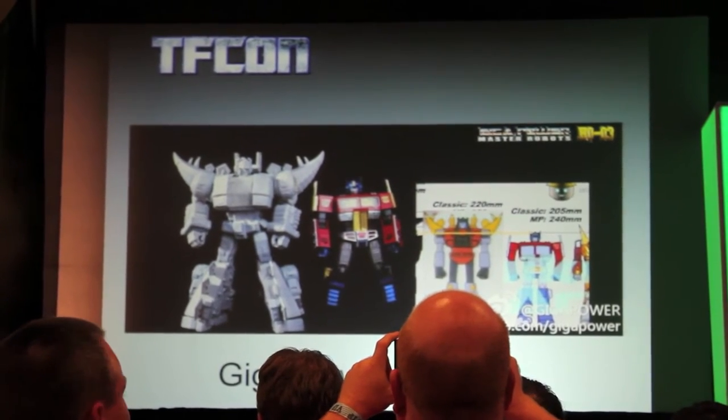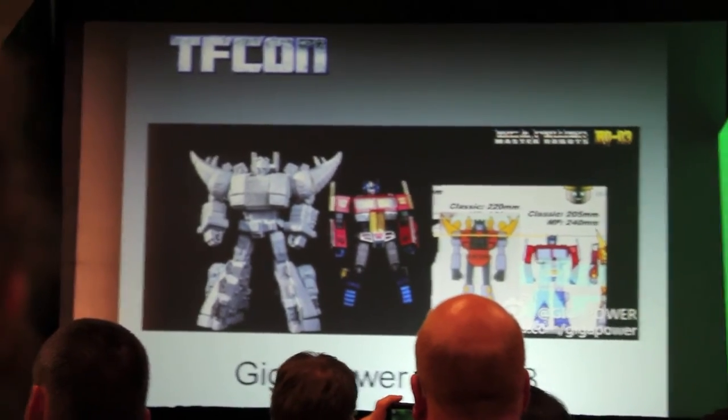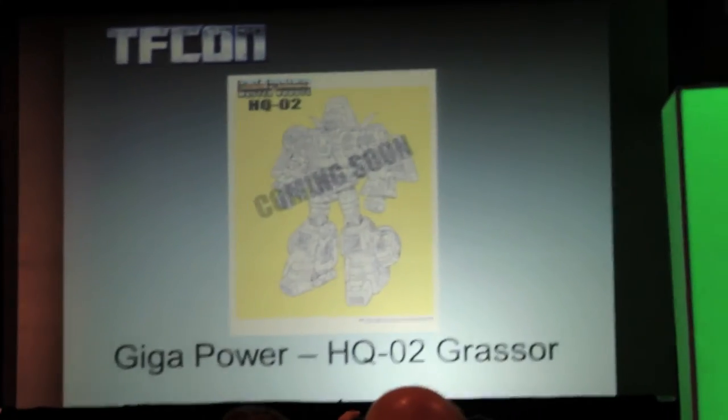Even though this one is designated HQ03, the next one coming out after, for some reason, is HQ02. Go to the next slide, and that's Grassor. Don't ask me about the name. What they'll be doing in the next slide.